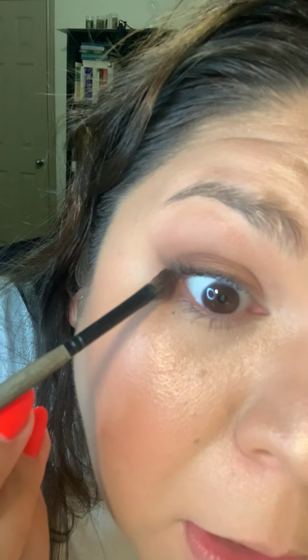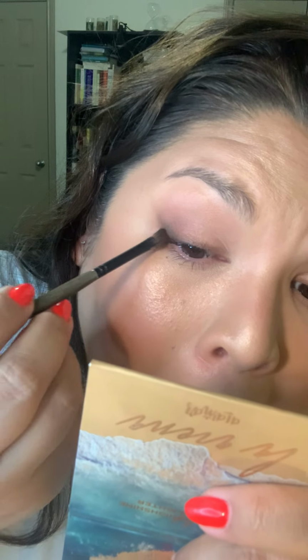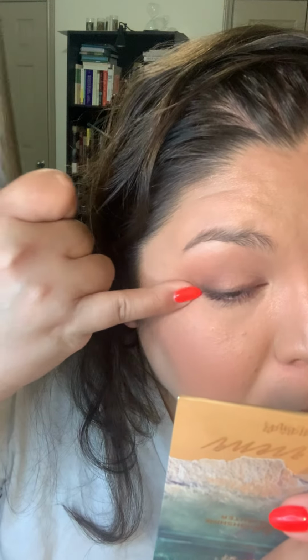I'm gonna go and get that brown that we put over here on the edge and a little bit of that eyeliner brown, kind of mix it and then dab it here. And I'm just gonna connect that area. It looks a little crazy, but then when I go through with my foundation brush and my finger, see how I just kind of set it.